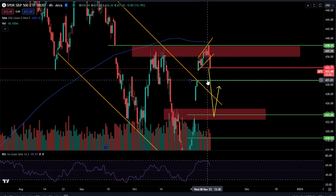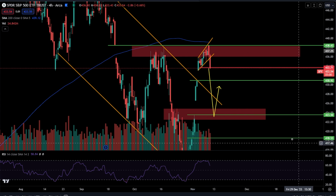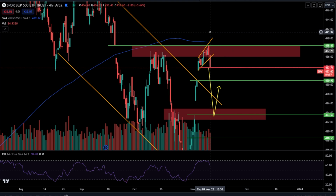423.50 gap though. All right. You have 430.92 that's probably going to get hit tomorrow. And then you have 423.50 to pay attention to after that, into next week.